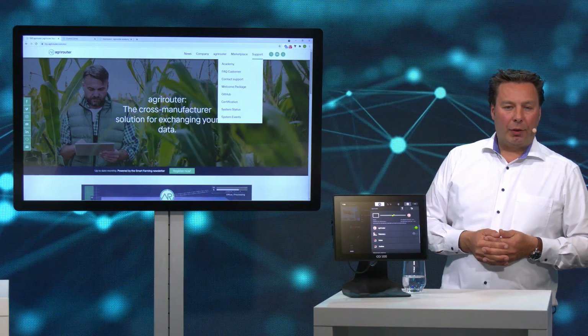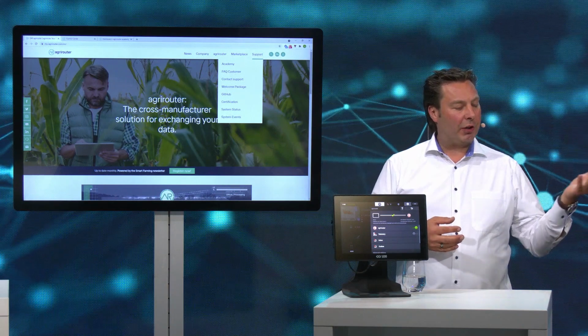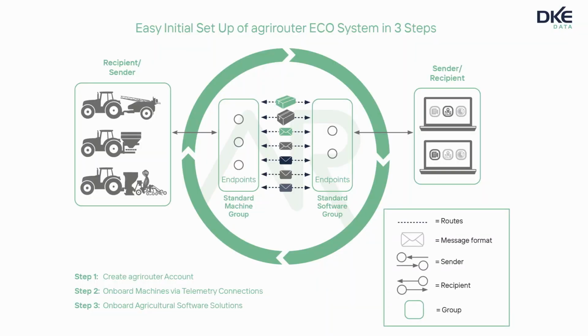Do farmers have to make several settings before they can start, or is it easy? No, the first step we have already done. We have created an account, we have connected a software, and we have two so-called standard groups. One standard group for machines, one standard group for software products, and the software automatically goes to the software group.